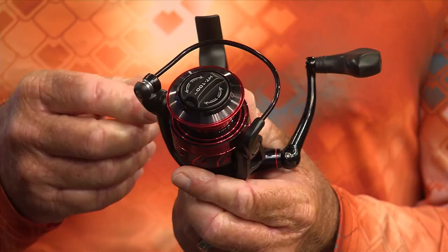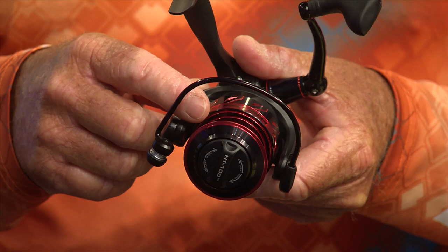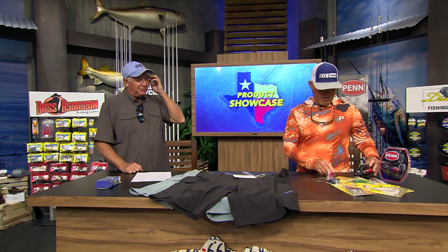It's got a Techno-Balanced rotor, so it's really smooth. It's got a nice spool with the line capacity on it, so you can tell how much line you're putting on there. It's got a nice little rubber stop on the back, so when you put your braid on there, it won't slide around. HT100 carbon fiber drag, same drag that goes in a Penn International, just smaller drag washers, exactly. And again, heavy-duty bail wire, so if you do give it to a kid, it's probably not going to get smashed up. Absolutely.